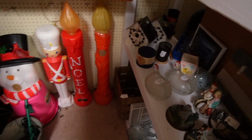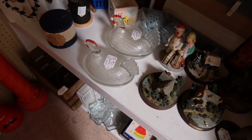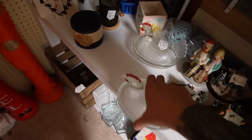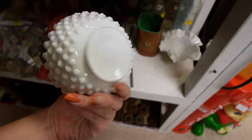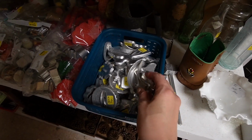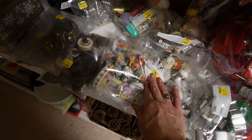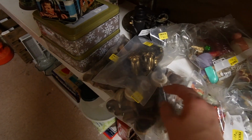Figured I'd poke around at whatever else. These roosters on nests are $2 a piece. Now granted, they're clear, but they're only $2. I think I'll grab one. I don't need both of them. I'll grab one. Wait, I can turn off my camera. And there's some milk glass for $1. I'll grab that as well. Check out all these vintage cookie cutters. And the baggies, I guess, are worth looking through. Clowns, pictures, hardware.